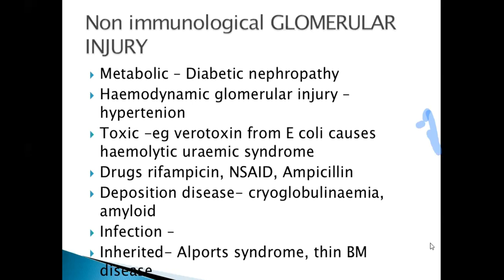Then you also need to know non-immunological glomerular diseases, like diabetic, which we discussed. Basement membrane thickening is the cause, non-inflammatory, no positive deposit. Remember that forever. Glomerular sclerosis can happen in hypertension, causing renal impairment and proteinuria. Certain toxins and drugs can cause glomerular injury by different mechanisms. Depositions like cryoglobulins and amyloid, infection, and inherited Alport syndrome are also known to cause glomerular injury.